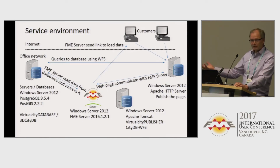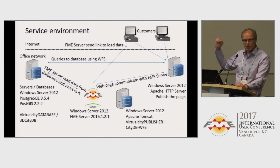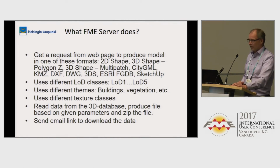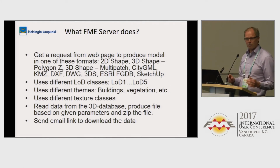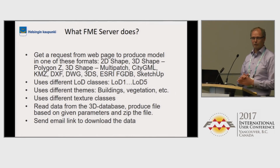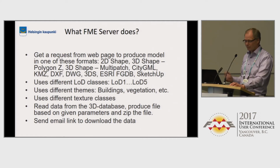So this is the environment. I'm not going into great detail in here, but there's an FME server lying in the middle, waiting for someone to ask for something and then going and fetching it. Here a little bit more in detail what's happening. So everyone can go there and ask for the data. You can define an area. I want buildings and whatever from this area. I want them to be in this format. And using this and this LOD level, okay, you have only LOD2, so if you ask for better, you don't get it because it's not there. But anyways, it's ready for that.